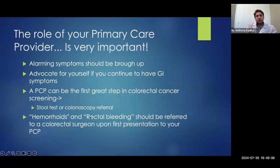And lastly, because all of you coming from the community, your first point of contact is a primary care provider. The role of your PCP is extremely important, okay? Alarming symptoms should be brought up at all times. Advocate for yourself on repeat visits if you have continued GI symptoms. If something is not right, you have things that are irritable bowel that are just not going away, and you've tried laxatives, or you've tried fiber, just advocate for yourself.